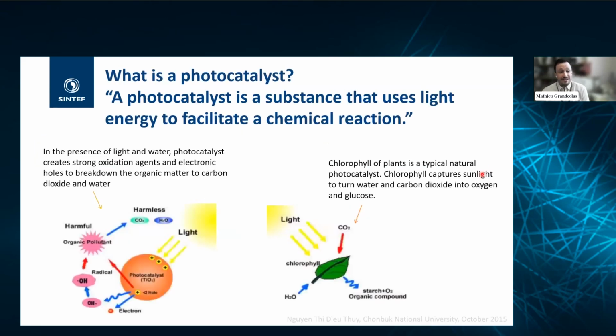What is a photocatalyst? For this presentation, I tried to find a lot of different definitions, and I found this one, which I think is very simple and understandable. A photocatalyst is a substance that uses light as the energy and facilitates a chemical reaction. There is a parallel to this: for example, the chlorophyll in plants. It's a typical natural photocatalyst. The chlorophyll captures the sunlight and turns water and carbon dioxide into oxygen and glucose. And in the development of our material, we're using more or less the same principle.